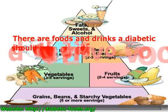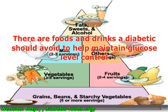When preparing your first diabetic menu, it is important to visit with a nutritionist because they can give you insight into what are proper portions and what foods to avoid. There are foods and drinks a diabetic should avoid to help maintain glucose level control. These include anything fast food related, as they are not only high in carbohydrates, but they are high in saturated fats. Alcohol is extremely high in sugar and should be avoided along with regular soft drinks.